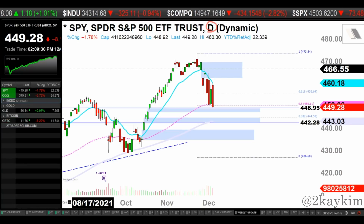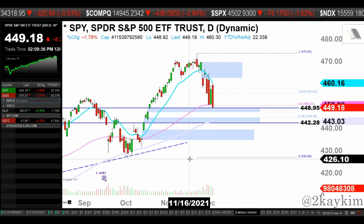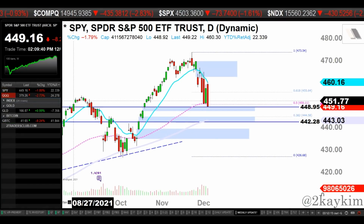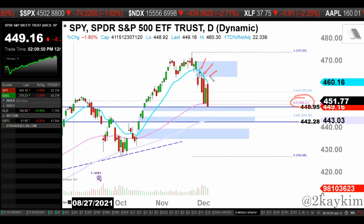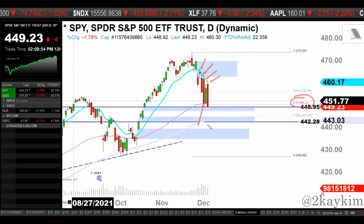I'm going to zoom out later, but I want to talk about some of the levels that we can watch for next week. You can see my current Fibonacci level is here, the 50% retracement area, which is the 450 area. Currently we're right in that vicinity. Dealing with my mid-term moving average: obviously, my short-term moving average on the daily chart has been acting as resistance, as you can see here. My mid-term moving average is currently right here.